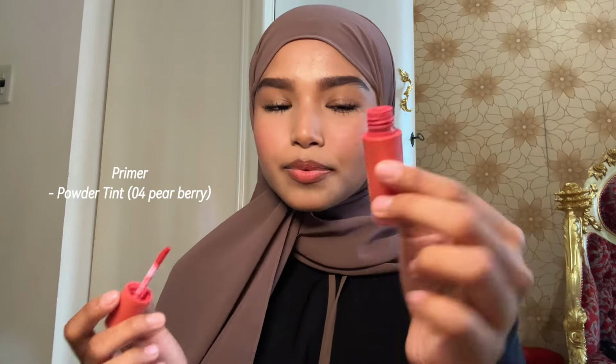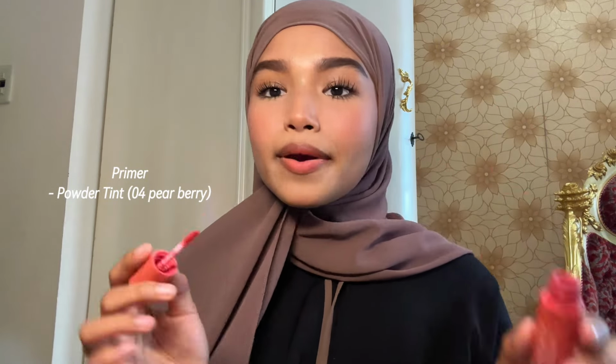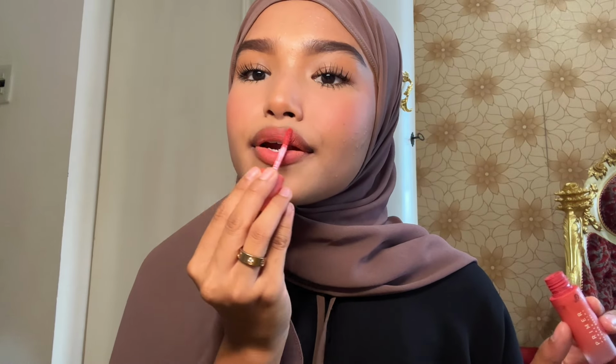And then I'm taking this lip cream by Primer. It's a powder tint in the shade 04 Pear Baby or Pear Berry. It's such a pretty pink.